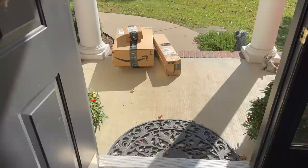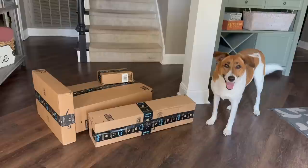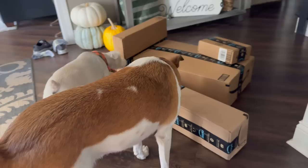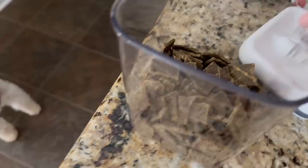Our poor mail delivery lady, USPS, we love her to death. And she's always bringing packages to the porch. What is all that? Are you expecting a treat, Mimi? Okay. Oh, golly.